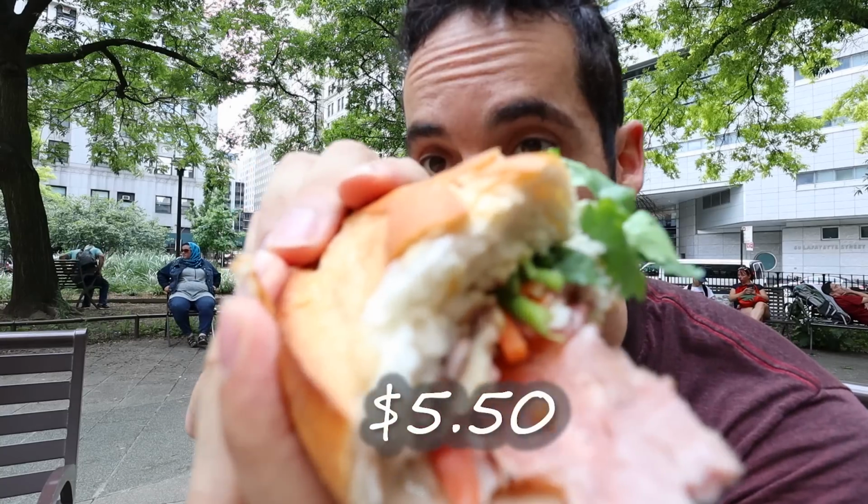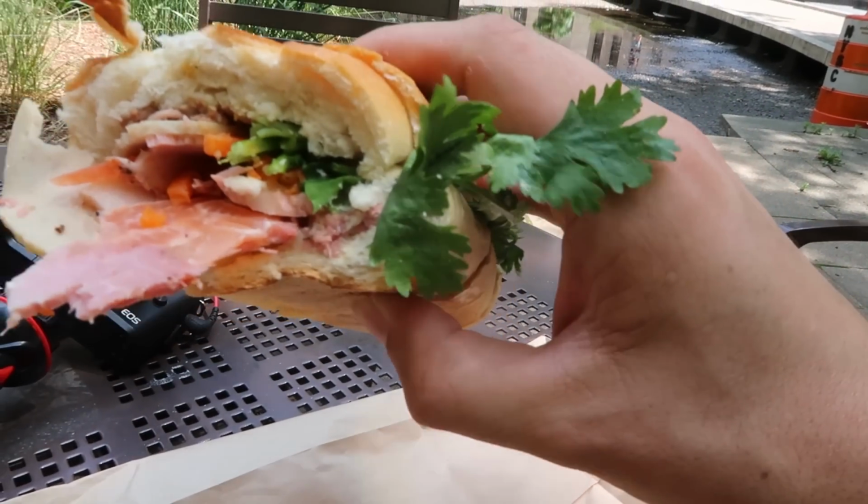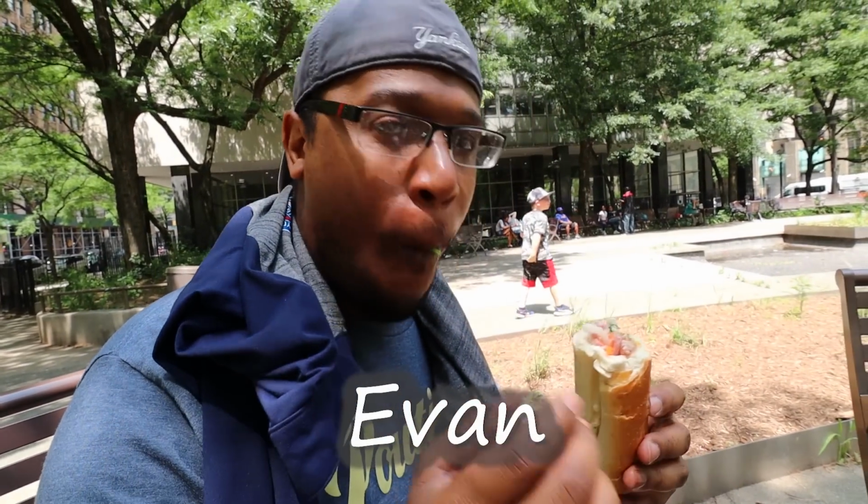We ordered the $5.50 pork roll. It had pickled carrots, coriander, chili, mayo. My native New Yorker friend Evan, one of my go-to guides for food, was impressed. You can taste the love in the bread here. Like, this is one of those bites that you just savor when you have it the first time. Like, you gotta get this.